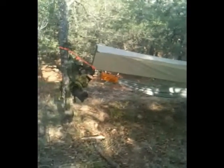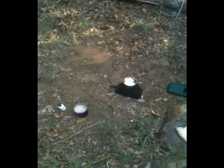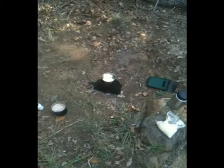Well, here's my campsite. I just woke up a little while ago and decided to cook myself some breakfast. And as you can see, I've got a little folding camp stove, same one I used last year on Memorial Day weekend. I've already made myself some hot chocolate and cooked up some bannock. The little stove works well.